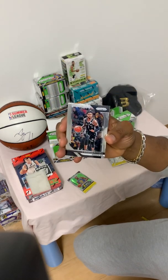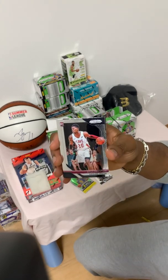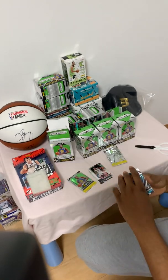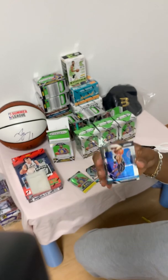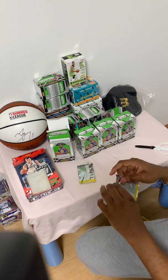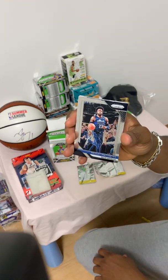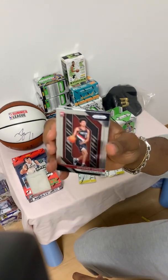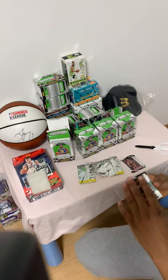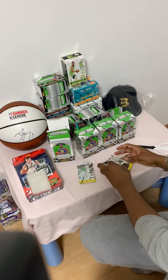Mr. Russell. Preston. Miles Bridges. Aaron Gordon. And this is the final pack of box number 1. Wesley Matthews. Mr. Simmons. Oscar Robertson. Yao Ming. Okay, nothing special. On to the next one.